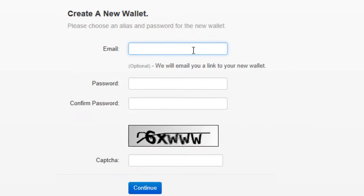You need to put in your email address and set a really secure password. I always recommend that you put in a password of at least 16 characters: uppercase letters, lowercase letters, numbers, and some symbols. Even better, use a long phrase that you'll remember and mix up upper and lowercase letters and symbols. So we're going to go through now and put in some details and create a wallet, and you'll see how quick it is to create a wallet.